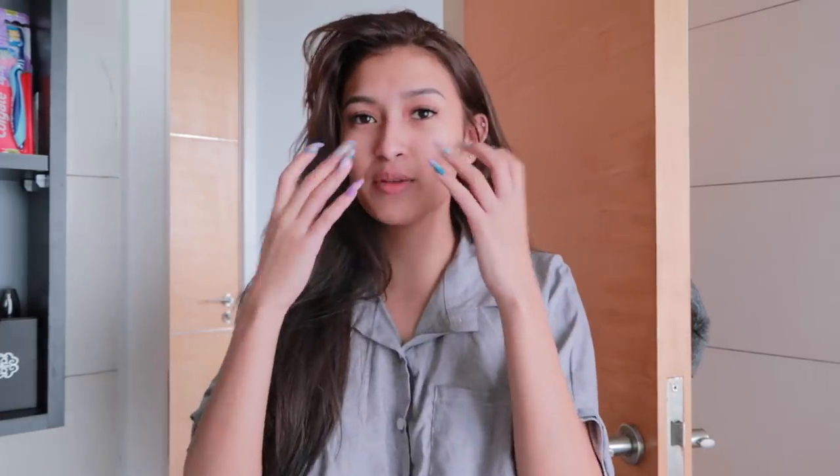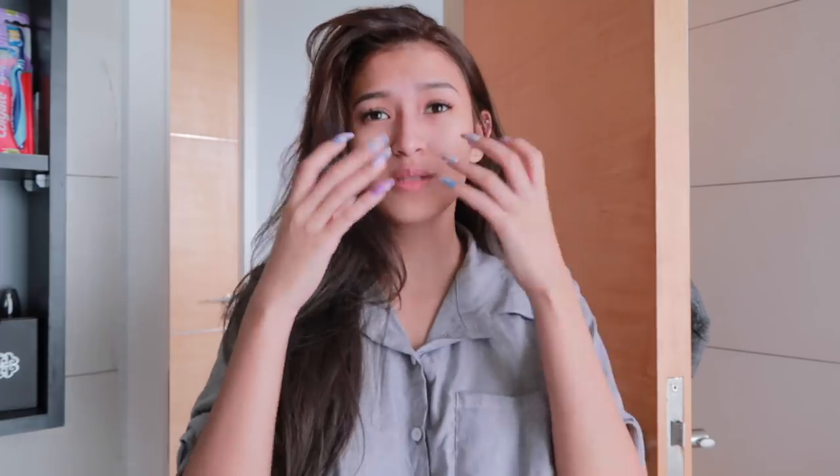Oh, face masks. I don't have any face masks with me right now because I'm staying at my sister's house and I did not bring any face masks. But I recommend you guys try the Body Shop Himalayan Charcoal face mask. When I first used that face mask, my face started to burn, but in a good way. The charcoal is supposed to deep cleanse your pores.